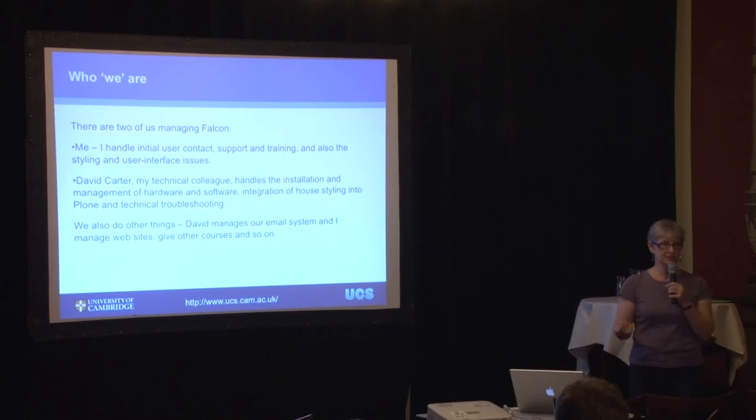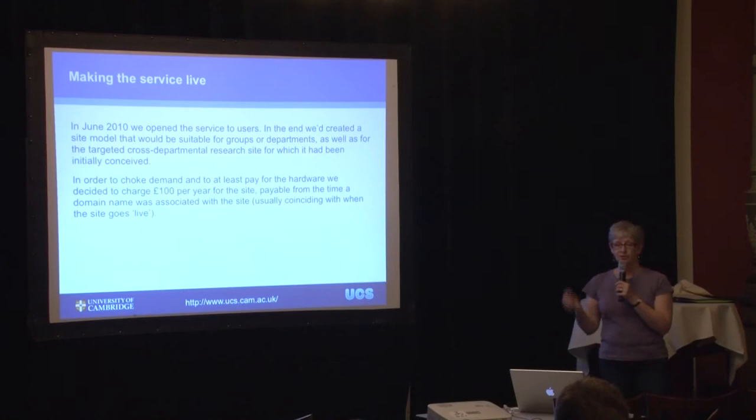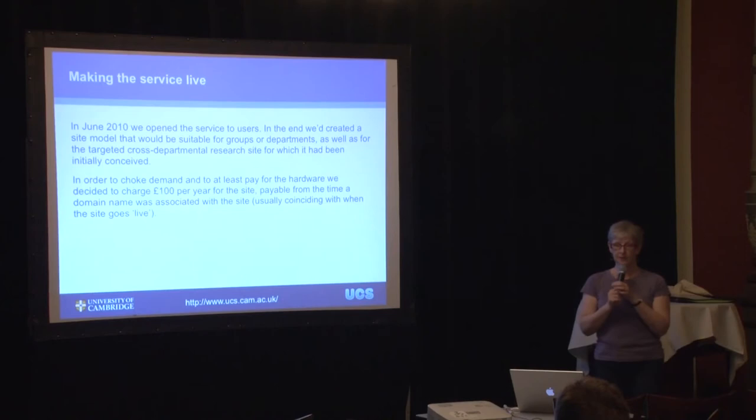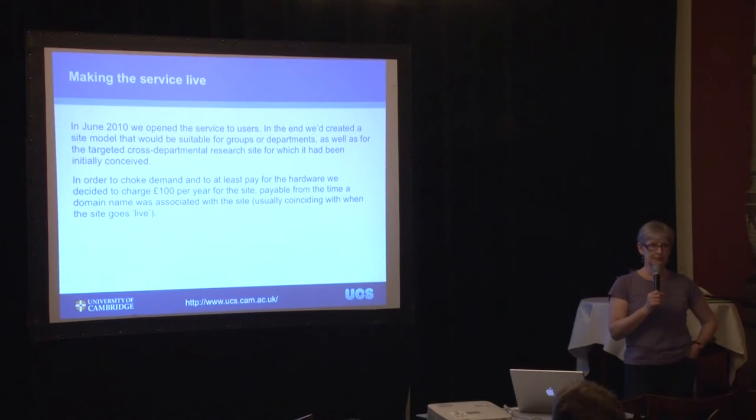So in June 2010, we actually opened the service to users. Having started off with the idea that we would do a research-based site, particularly for research initiatives and across institutions, in the end, what we'd created was a site model that was suitable for almost anybody within the university except for colleges. So anybody who was going to use the university template could use the model that we'd created.